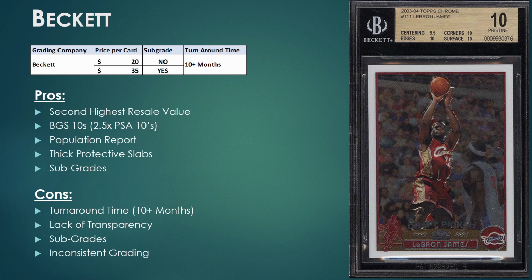Some of the cons would be that their turnaround time is pretty ridiculous at 10 plus months. So if you submit a card now, you probably won't get it back for at least another year or so. Also, another con would be that they do appear to have some lack of transparency. A lot of the other grading companies have come out and said whether they're going to raise prices, lower prices, increase turnaround time, decrease turnaround. We haven't really heard much from BECKETT over the past year or so.